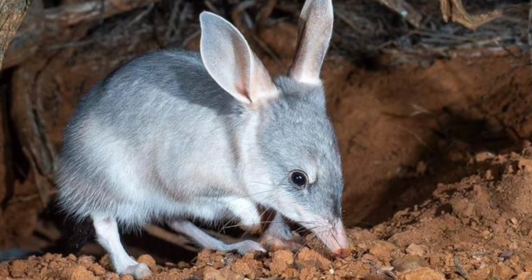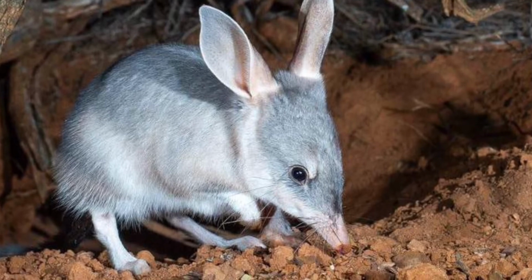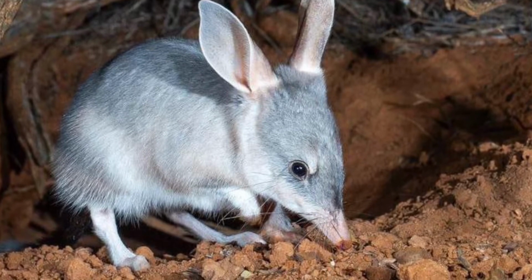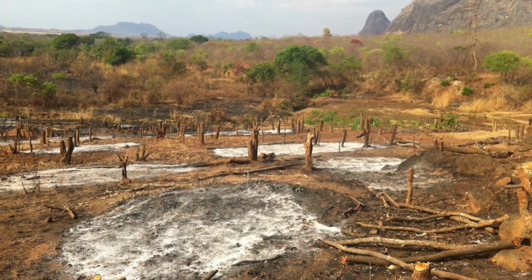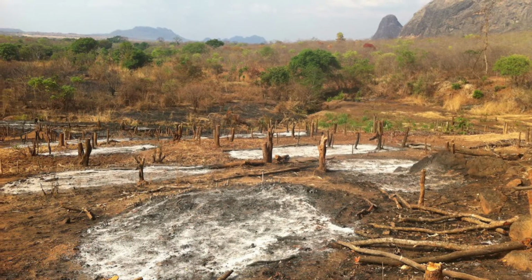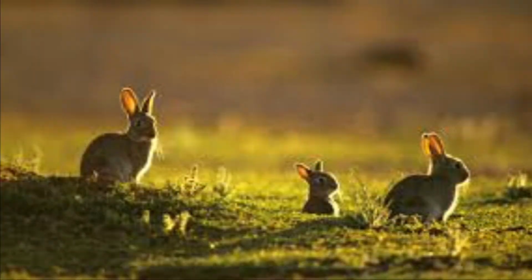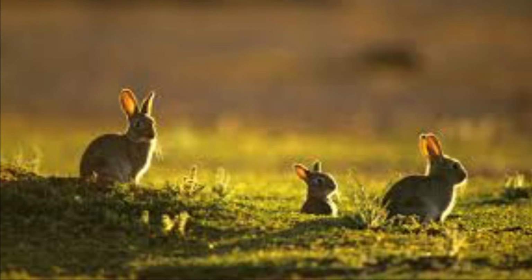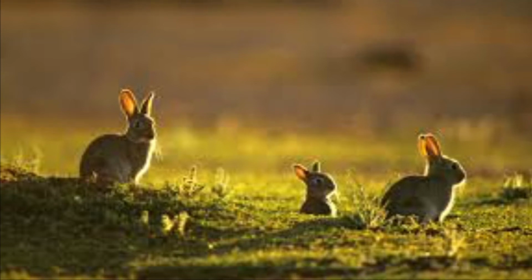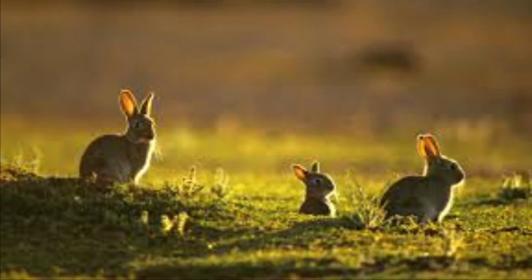Despite this appeal, however, the bilby is listed as vulnerable on the IUCN Red List. It does suffer from habitat loss, but its greatest threat comes from introduced animals. In fact, the major reason as to why bilbies have such a restricted range now is because of invasive species.